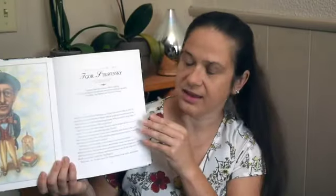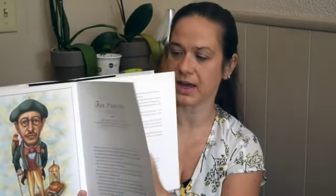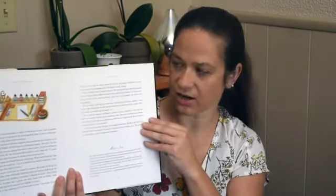The other thing I pulled was Lives of the Musicians. Same sort of idea. With this one, here's Stravinsky. So you have sort of the cartoon illustration, but each little biography is only about, I would say, probably 3 to 4 pages of reading. So this is another one that you could easily do in one setting.